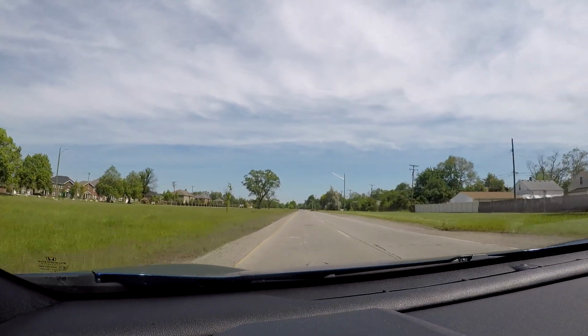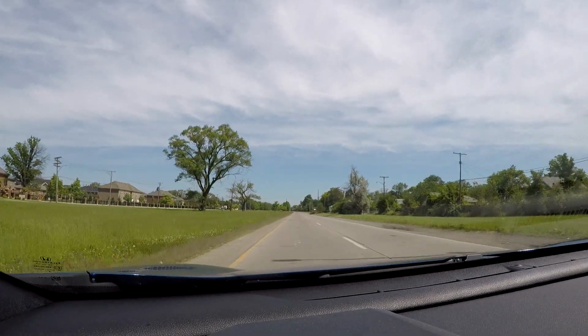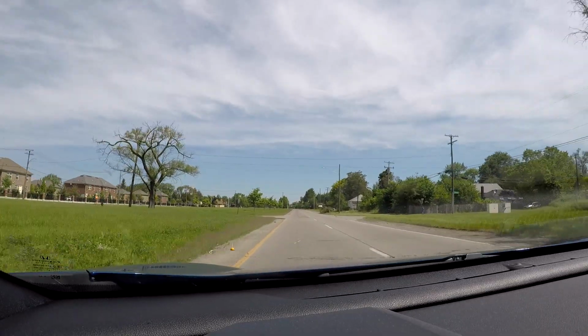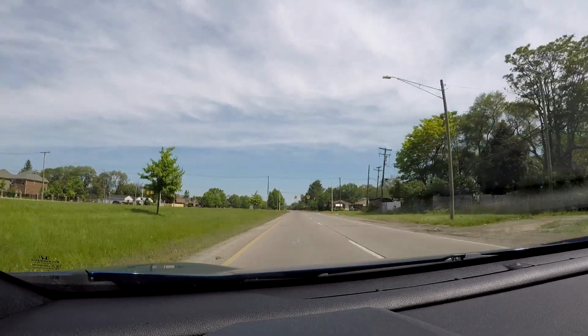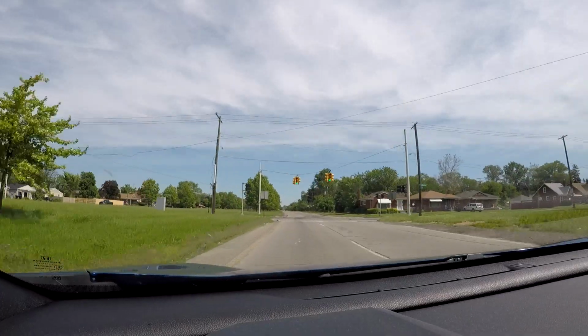It's a beautiful day out today. Got just high clouds up in the sky, and other than that, just nice and sunny today. Thermometer's reading 74 degrees Fahrenheit. So close to, I'd say, 23 degrees Celsius.